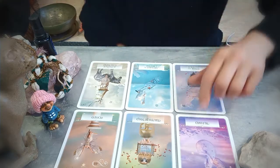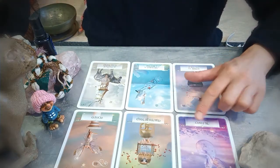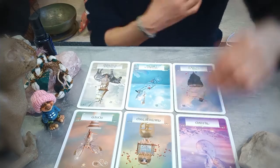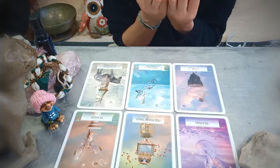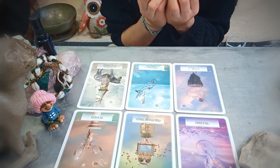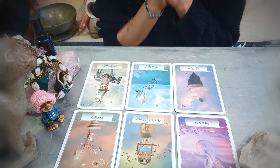Oh, I didn't see, but there are hearts here as well. So it's like speak your truth, be who you are fully, speak through your heart and stop being so blocked by what people think of you.